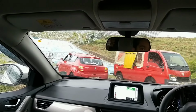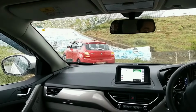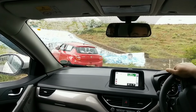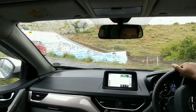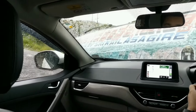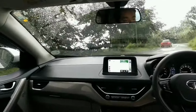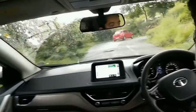There are some blind corners and we need to be very careful on these. The car in front of me was rolling down a little bit, so they are showing me hands to stop. So I stopped, giving some distance to that car, and I am also moving now. You need to be a little bit careful for oncoming traffic. Last leg, 700 meters, it takes around 2 minutes.